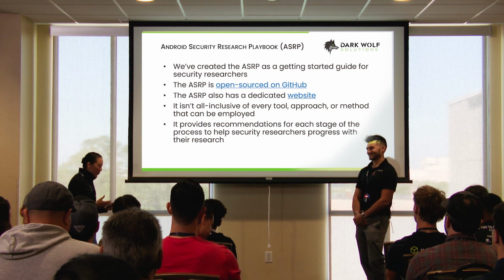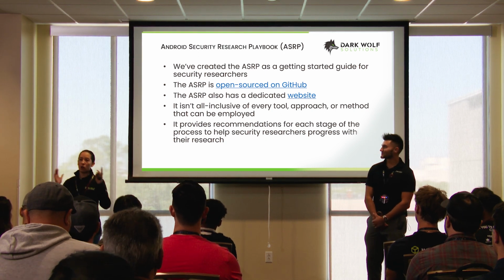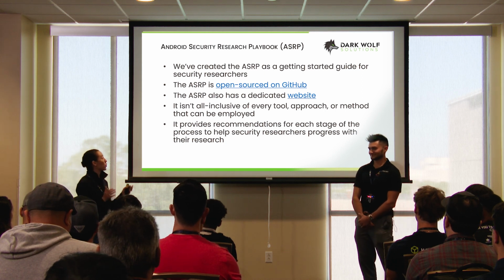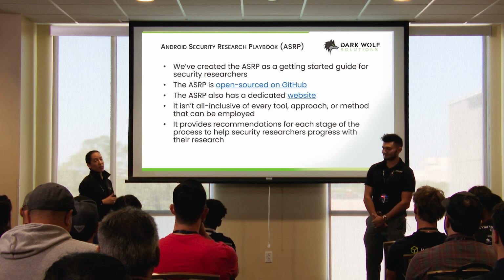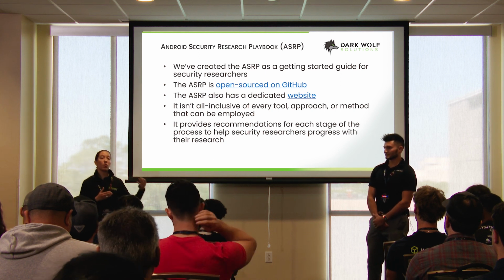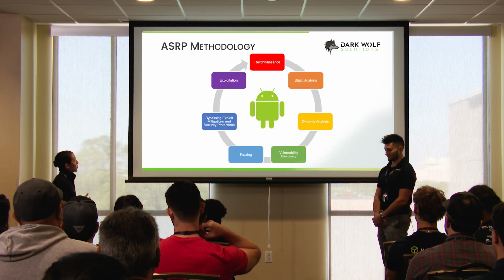But one thing we want to clarify and make note of is that the ASRP isn't all-inclusive of every single tool or approach or method that is currently available. However, it provides several recommendations for each stage of the process so that you can continue making progress with your research. So what is the ASRP methodology?